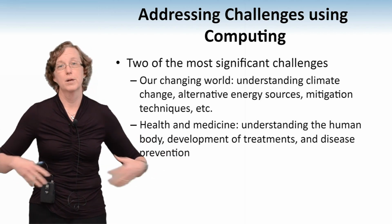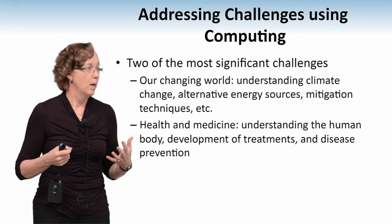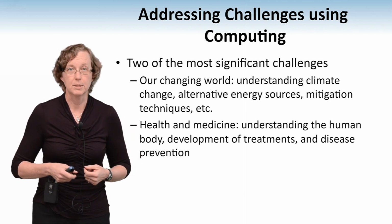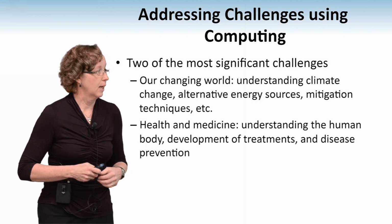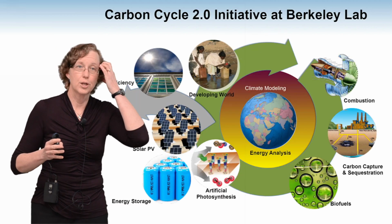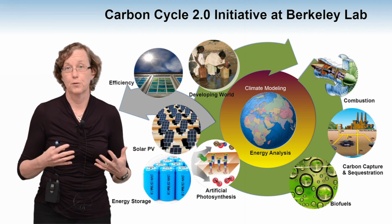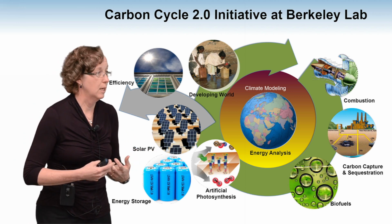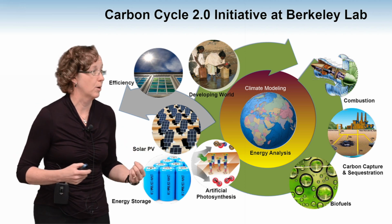The second category is health and medicine. What can we do to try to understand the disease mechanisms and develop better treatments and drugs and things like that. So there's a couple of projects, actually several projects up at Berkeley Lab that have to do with the first of these problems, which is understanding climate change and understanding what we can do about that problem.